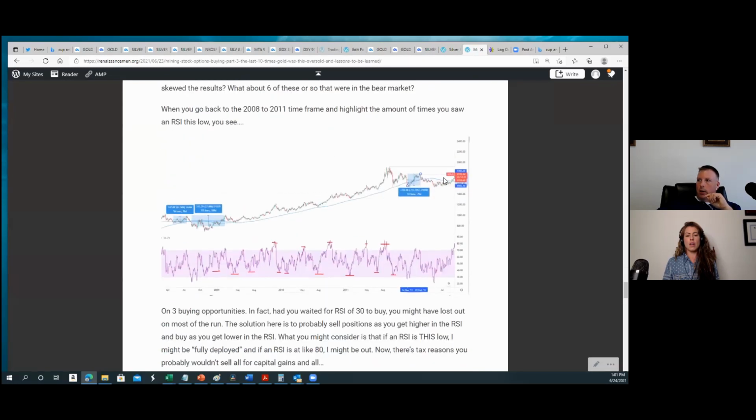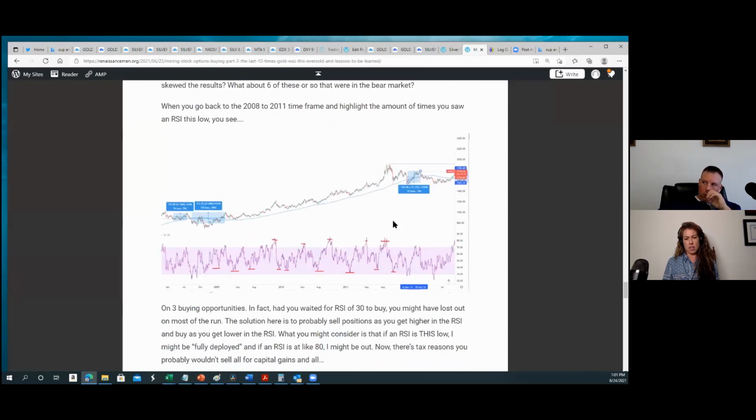Yeah, here it is. So you're going to love this one. What this showed me as an amateur trader is, if I just used an RSI of 30 or below to buy, all of those red lines here, I would have missed all of those moves up. And if I sold everything at 70, I would have missed some tremendous moves up.